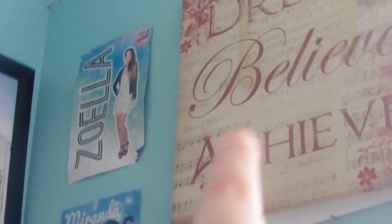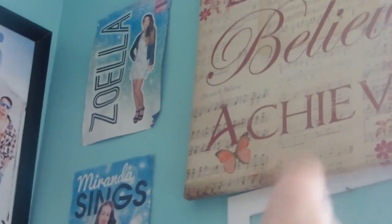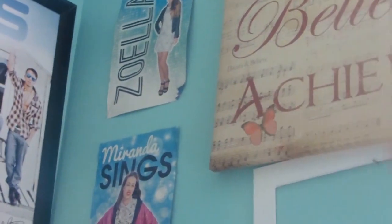And then over here we have Miranda Sings, Mark Ferris, like quotes that have kind of come off, torn off. This is actually like a photo thing, so you put a photo in here and then write a caption. Haven't ever done that yet. Up here is this Dream, Believe, Achieve. I believe I got this from Argos, I'm pretty sure, but don't quote me.